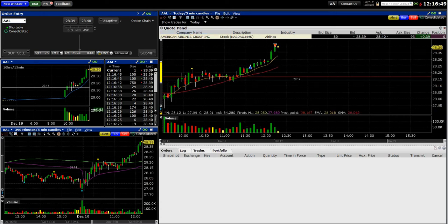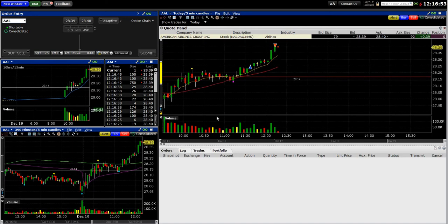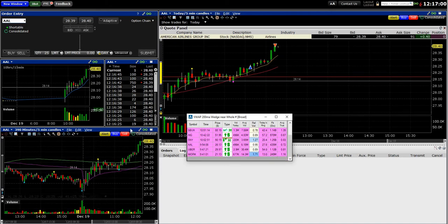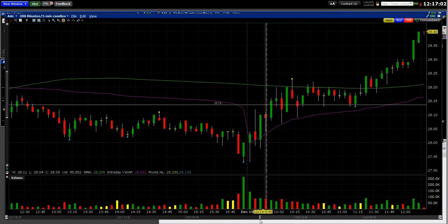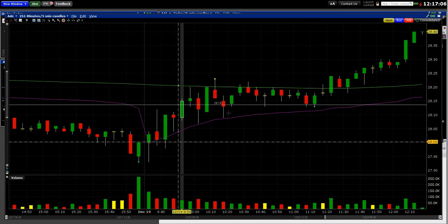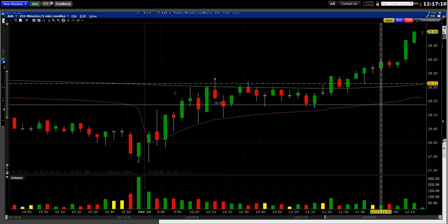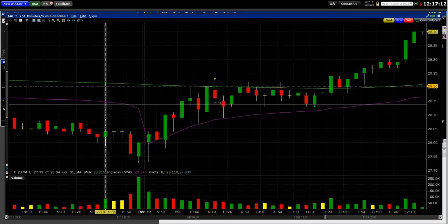This popped up in my VWAP scan, my VWAP wedge scan that I created myself. It looks for stocks that are moving along. I'll show it on the actual scan on the screen here. That makes it a little easier to understand. It looks for stocks that are moving up along VWAP and approaching this 200 moving average, and especially when it's nice and flat like this. This is a very ideal situation.